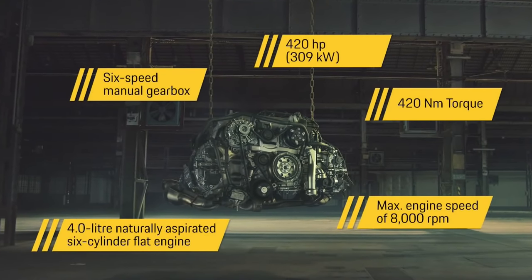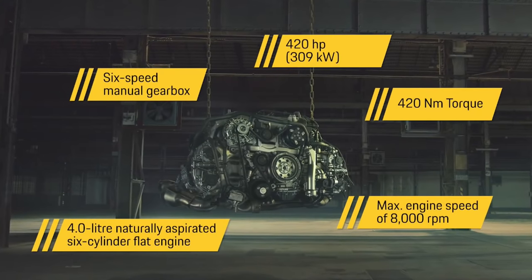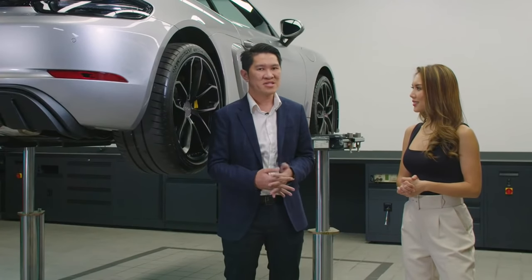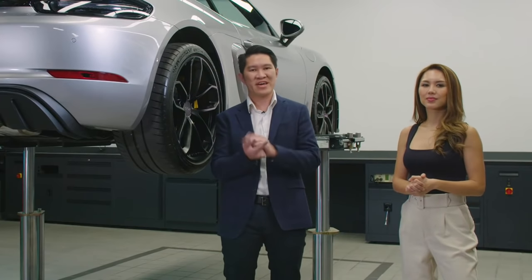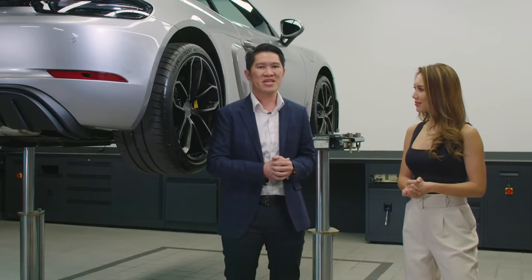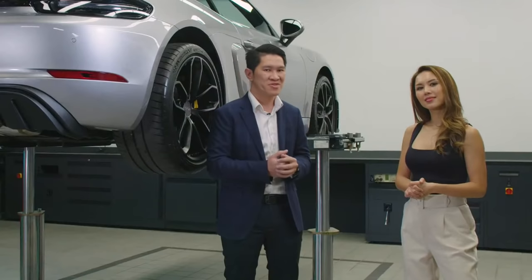It is not carried over from the previous GT4, but is derived from the current new 911, the 992 Carrera engine. Certainly, there were several modifications that had to be made, like the larger pistons, connecting rods, crankshafts, cylinder head, and valve train, which means this engine now shares the same bore and stroke as the 911 GT3 engine.